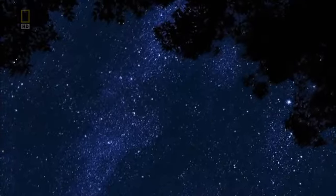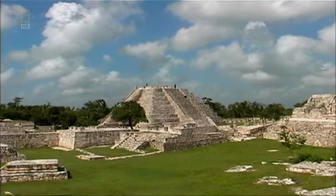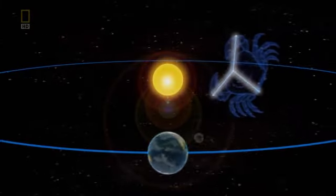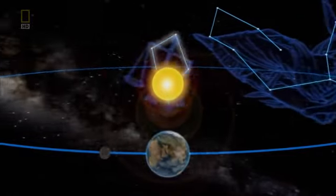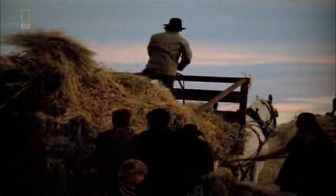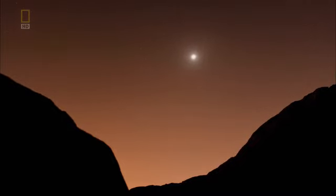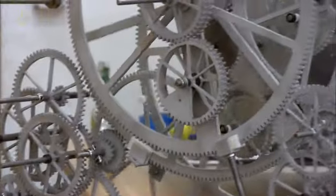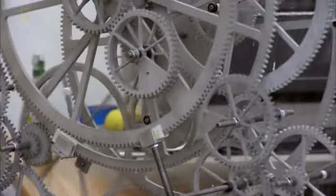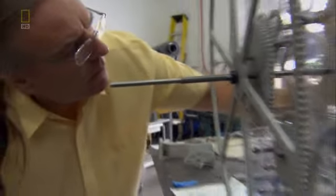For thousands of years, humans have looked up at the night sky and tried to make sense of what they were seeing. Stonehenge, the Egyptian pyramids, Chichen Itza in Mexico, all were designed to mark celestial observations, the solstice, true north, or the equinoxes. But 2,000 years ago, humans used a different way to mark the movements of the heavens, with gears. The Antikythera mechanism wasn't monumental in scale like the pyramids, but it was a monumental achievement nonetheless.